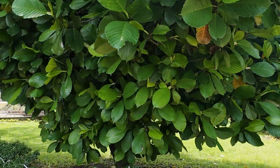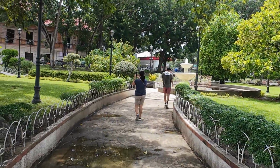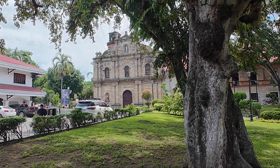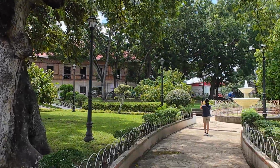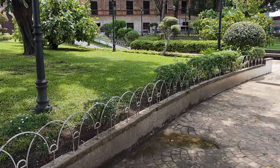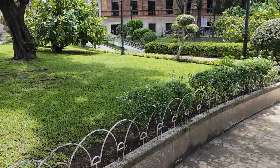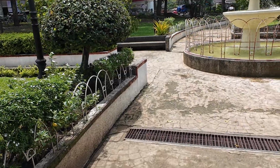We have a tree here. There's an old church over there. So again, the layout, this goes back to when the Spanish sort of took over. They would build the plazas in the center part of town with a church adjacent to the plaza.